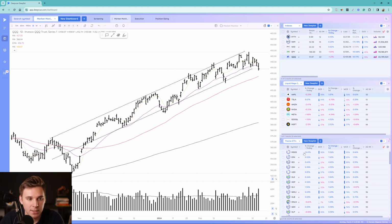Looking at the groups and themes, crypto, AI, that's really what's been driving us throughout this move. Software has definitely been in there as well, but those have been kind of the two biggest themes. And last week we saw some rotation out of that a little bit and into oil and gas, miners as well. And I've got this theme ETFs deep list in Deep View. This is my column set that I've got set up for it.